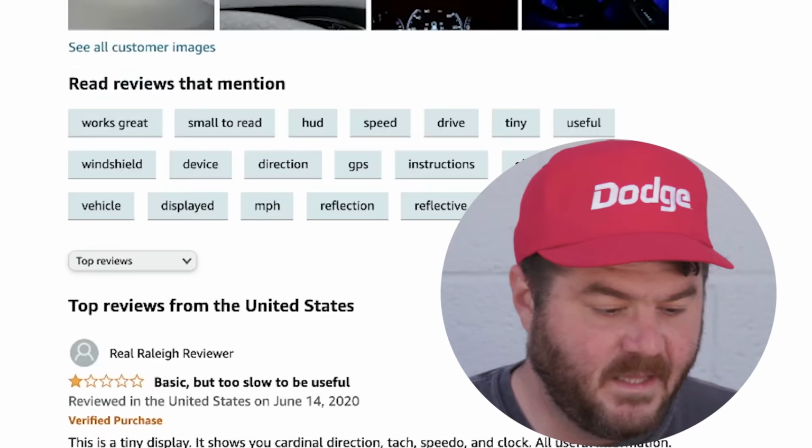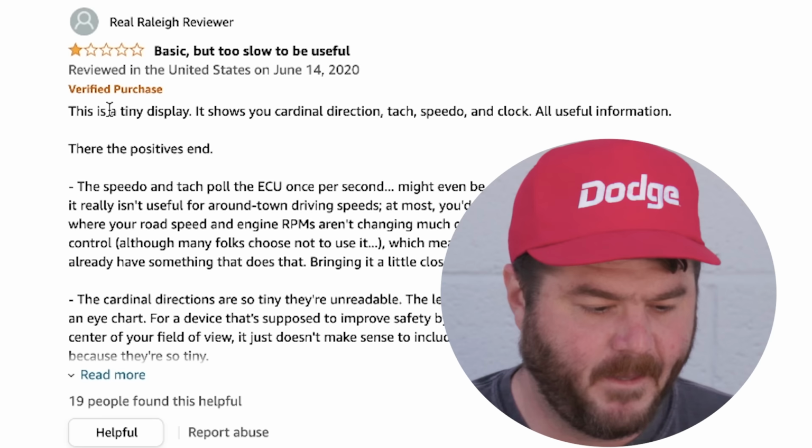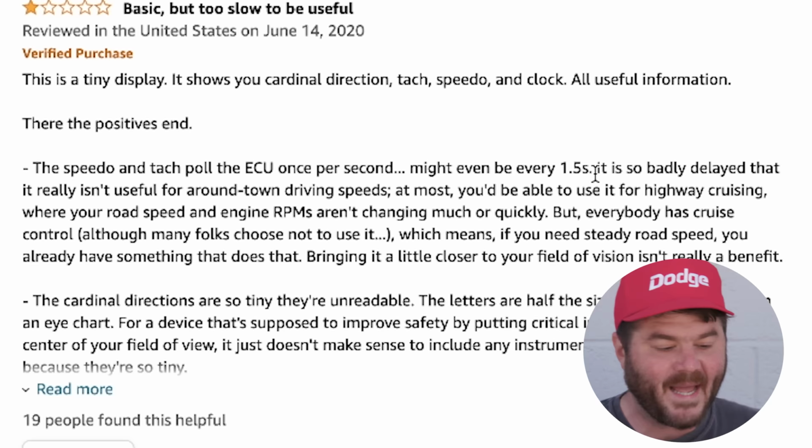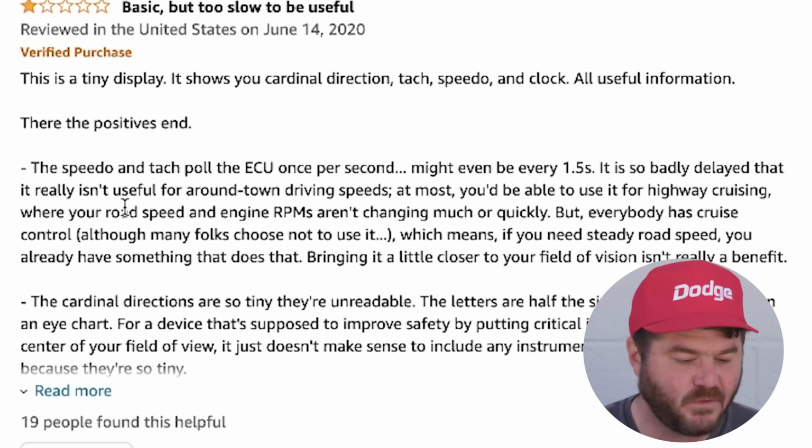So this thing has 3.6 stars out of 5. This is a tiny display. It shows your cardinal direction, tach, speedo, and clock. All useful information. There the positives end. It's so badly delayed that it really isn't useful for around town driving speeds. Already we've run into a snag with the Jetta. It doesn't have anywhere to plug this in.